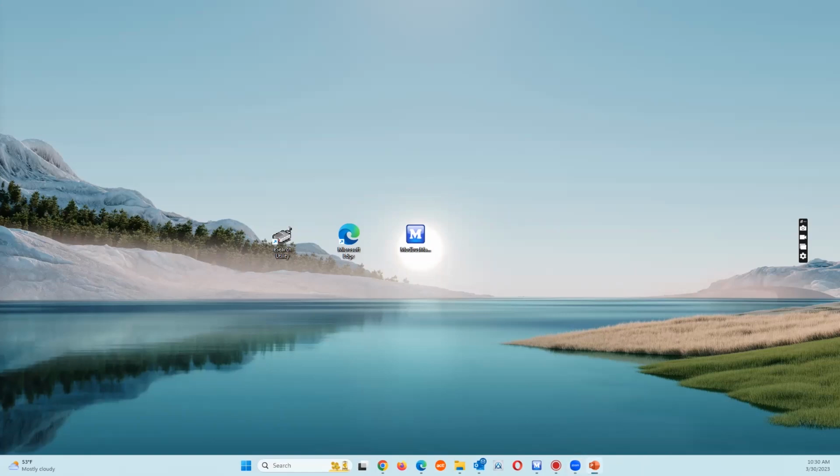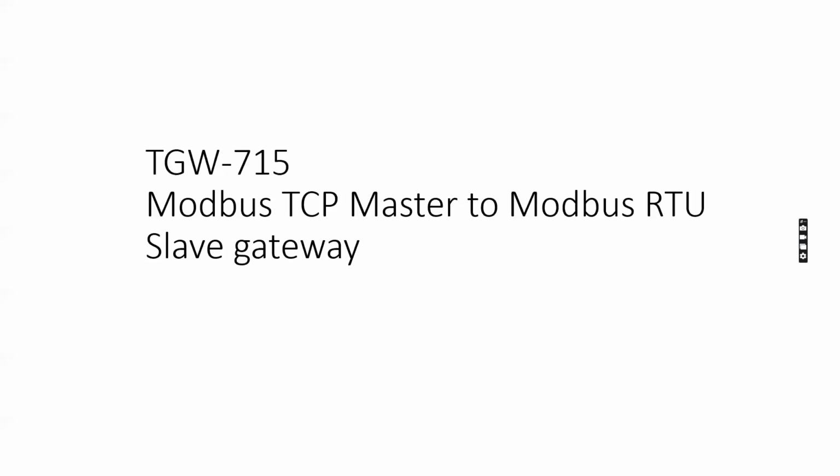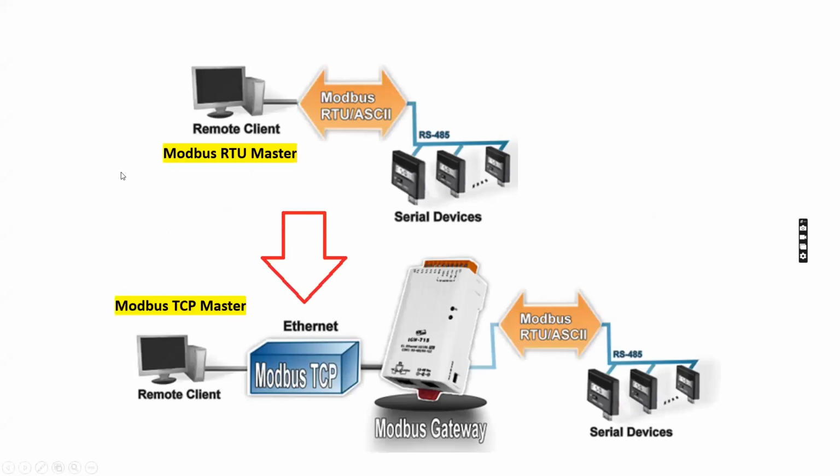Let me show you a few quick slides. Okay, so again, the TGW-715. In this configuration, we're going to use a Modbus TCP master, and we're going to communicate to a Modbus RTU slave device using the gateway feature. This module can also do the opposite configuration, but for this demonstration, we're only going to show the TCP to RTU, which is the more common feature.